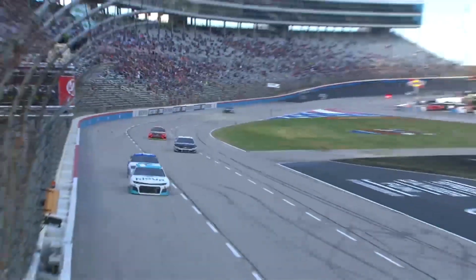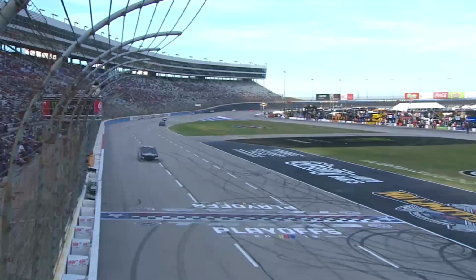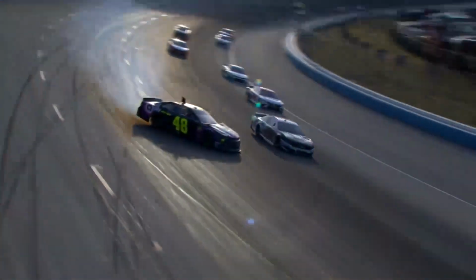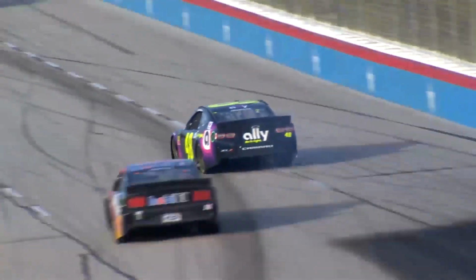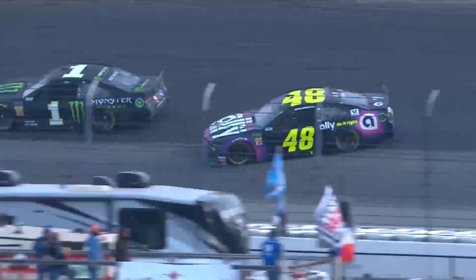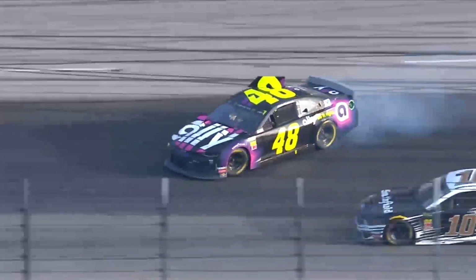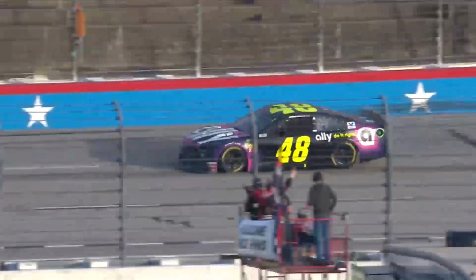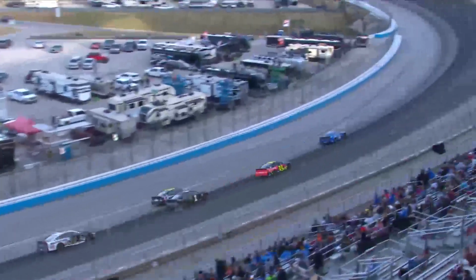Almirola coming back into the quad oval, and he will win stage 2. Draft. Oh, around goes the 48. Jimmy Johnson sliding as he goes through the turn. And he hits the wall. Caution comes out. Jack Hurt on the outside, right there on the corner entry. Back of the car started coming around on the 48. Jimmy did a really nice job. Just ran out of racetrack. He did do a good job.